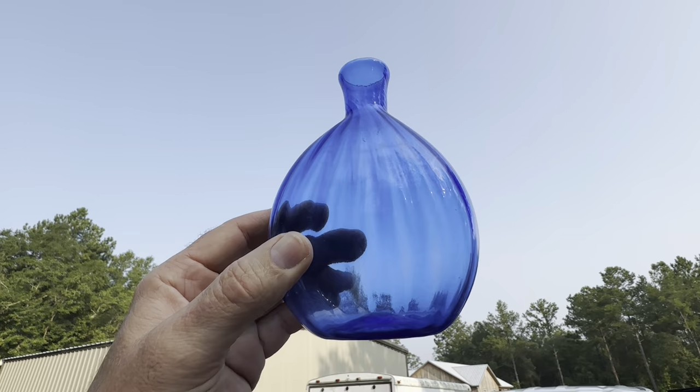It's just a cobalt medicine. Not sure what that is. Not sure what that's called, what that would even be. It's different. It's like it's part of something. It's ground lips. Somebody knows what it is, let me know. Cobalt blue medicine. Cobalt blue medicine.